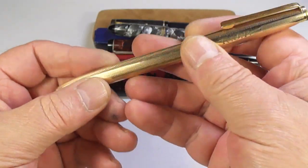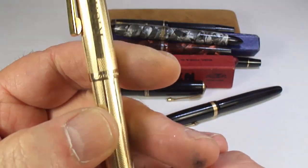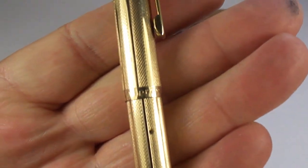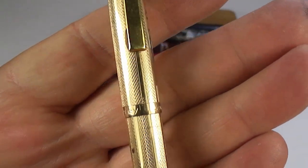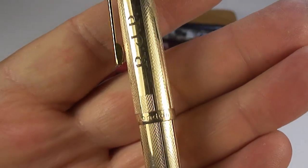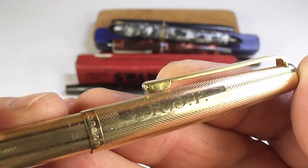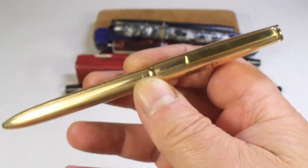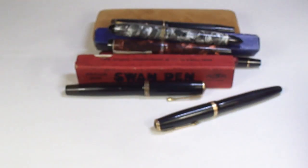This is a ballpoint, and funnily enough, let me show you who it's made by. Okay, if I just hold it up for you, can you read that? It says Asprey, and if I turn it round there, London. So Aspreys of London. Somebody's got initials engraved, but it's an Aspreys of London ballpoint. There's no refill in it, so I don't know what we're going to do with that one.